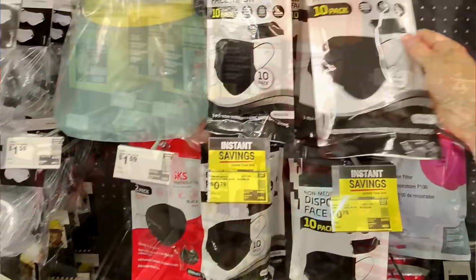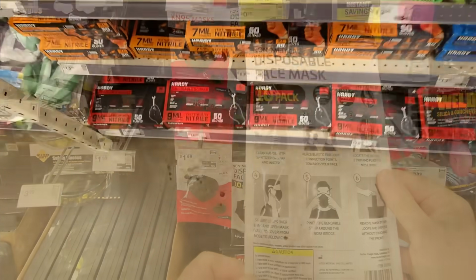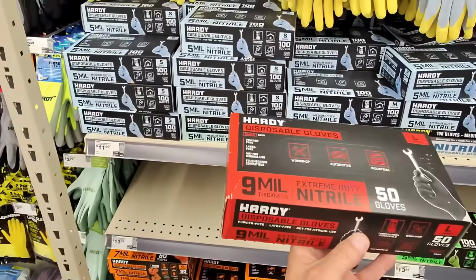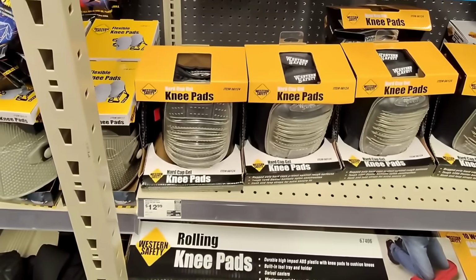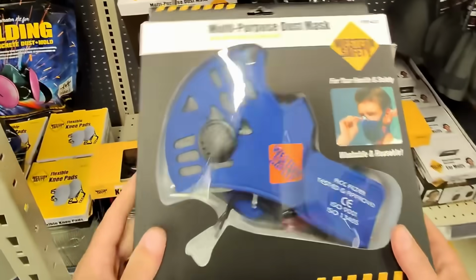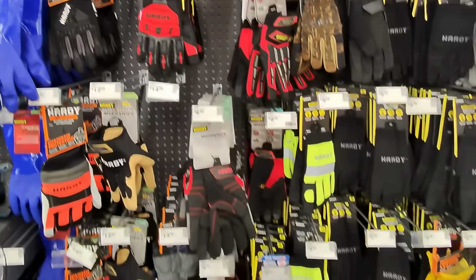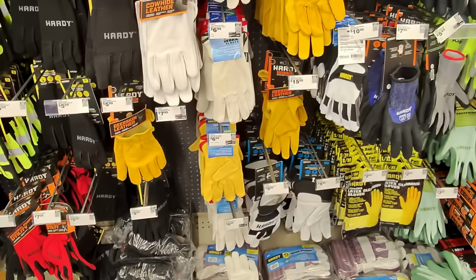And their masks say they're not medical grade, but they would still work. They've got a whole variety of nitrile gloves from 2 mil up to 7 mil, the really thick ones. And they've even got knee pads and things like that. There's a lot of PPE there that you could buy that is good enough. Maybe you get some really good N95 masks and then a couple from here for those situations where you don't want to bring out the good stuff, basically.